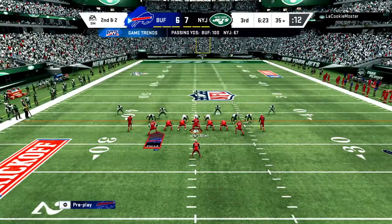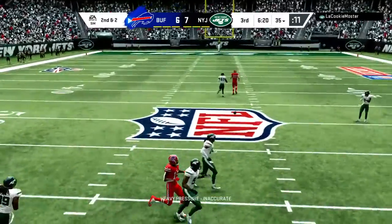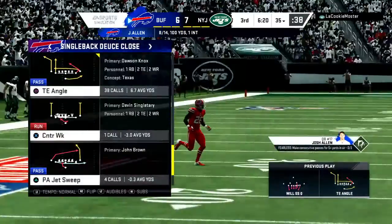Watch the twins. Watch the twins. From the 35 on second down, Allen, and that is incomplete.